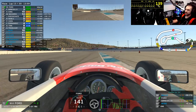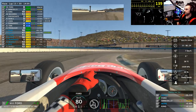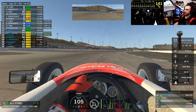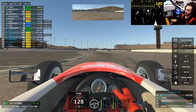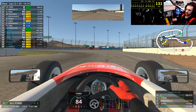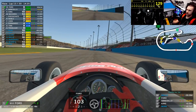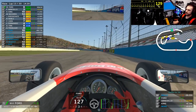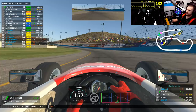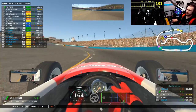Might be on for our first win for a long time. Just got to hold it together now. Got a 1 second gap. You're pulling away from the guy behind. That's what we like to hear. Get him out of the slipstream. I'm sweating bullets here, man. Now, do not cock this up, Will.